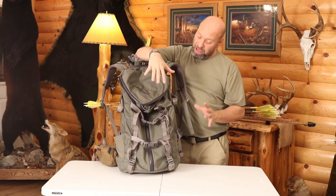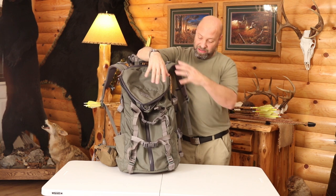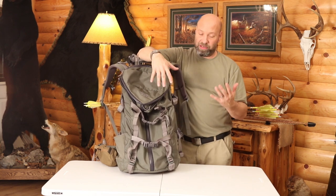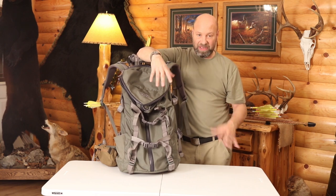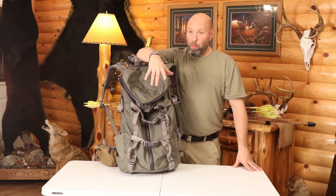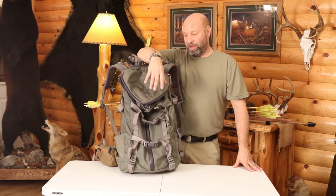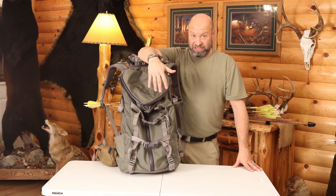I love this setup. With that said, this pack has had the sticks and stands on there, again, plus extra water. It's been doing all day sits out there and stuff like that. You're talking probably 50 pounds of gear in this. And before you guys come on and go, oh my god, you carry 50 pounds of stuff to whitetail hunt? Yes, I do. I have 20 pounds of sticks and stands. I got a harness. I got a lineman belt.